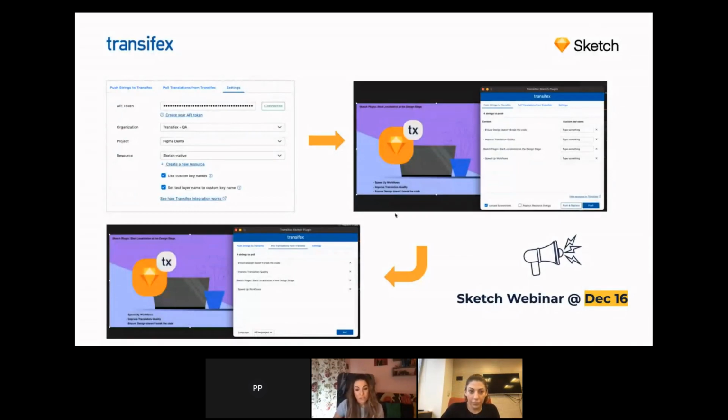With all these integrations and improvements, importing and exporting localization content is now easier than ever. But how easy is it to manage your content inside Transifex once this is imported? Maya will share more insights about this and give you an overview of our initiatives in this direction. So Maya, back to you.